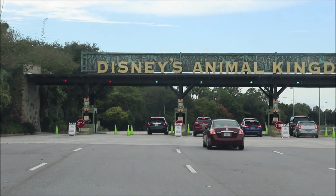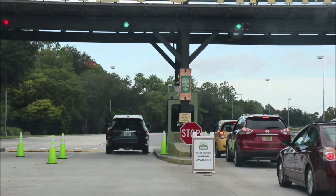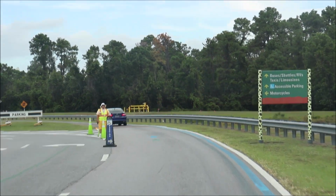We're headed to Disney's Animal Kingdom to go down the Gorilla Falls Exploration Trail. But after the toll booth, the first trail we have to follow is the Blue Line, headed to accessible parking. So make sure you got your permit displayed when you come up to the split, and they'll wave you right through.